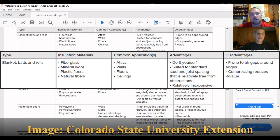So I wanted to talk from the perspective of the jobs and getting work done out in the community when it comes to energy efficiency work. We'll look at the type and then talk about what kind of materials are associated with these types. There'll be multiple types of materials associated with each one of these. The first one on here is a blanket or a bat or a roll. And I always associated that with just fiberglass. And I was surprised to see a couple others on here.